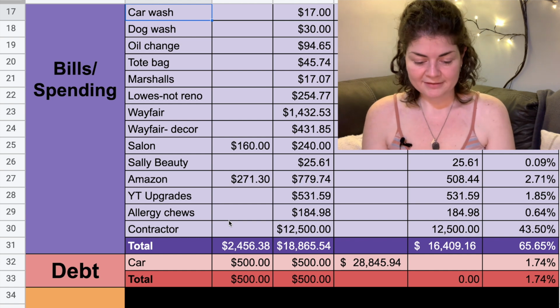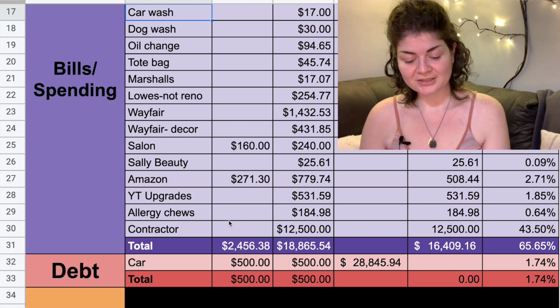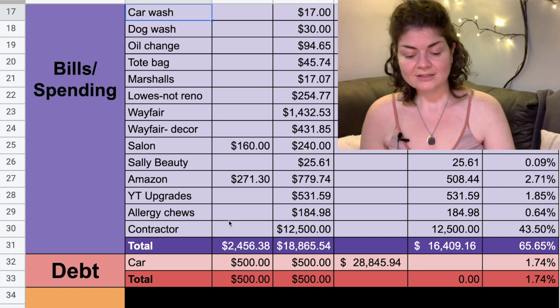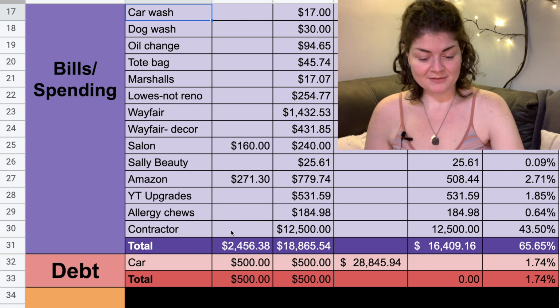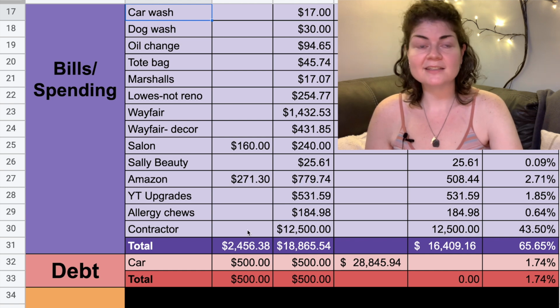So in total for the month, as far as what I had budgeted for that I knew was going to come out for the month of June, I had only budgeted $2,456.38. I knew there was going to be a lot of money that went to the contractor, just didn't know how much. And yeah, so total spending for the month of June ended up being almost $18,900. $18,865.54. That's a lot of money gone, but we're coming to the end of the home renovation, so hopefully my budgets will start getting back to normal here before long. I'm hoping come August I will have my first normal budget that I have had in a while, really.